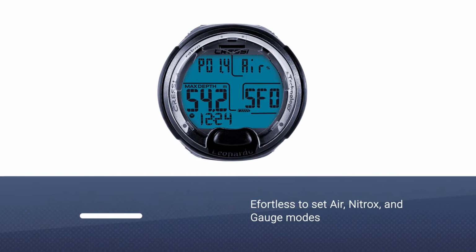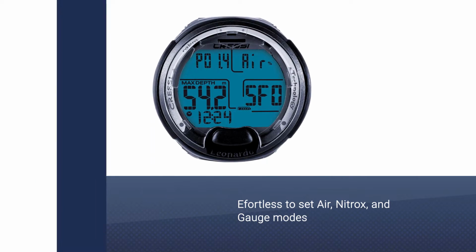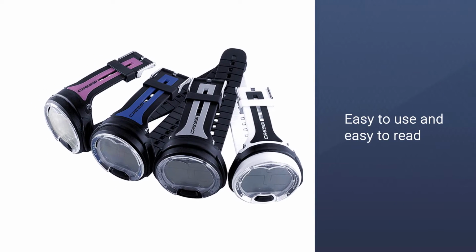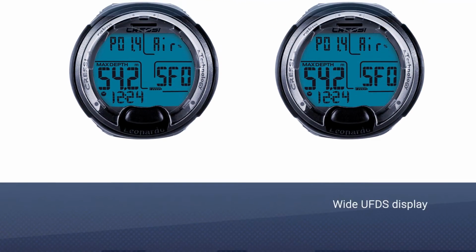The Cressi Leonardo is a great computer for beginners, and you can wear it daily, unlike a Zoop. A single-button dive computer makes it effortless to set air, nitrox, and gauge modes. Ideal for beginners in scuba diving.